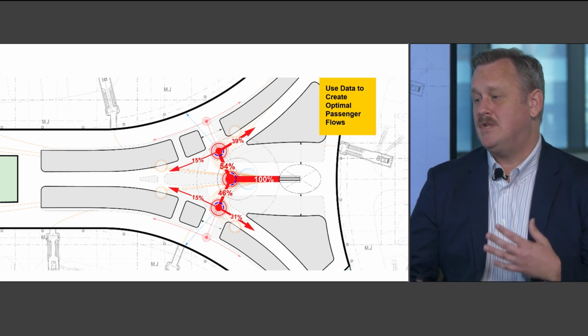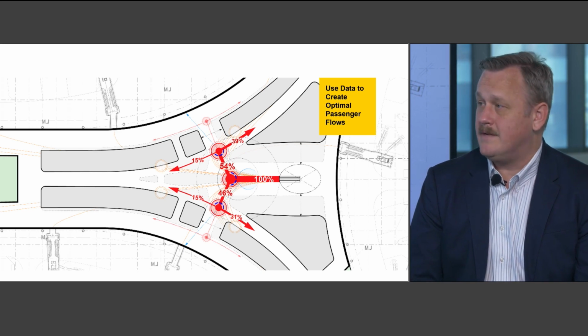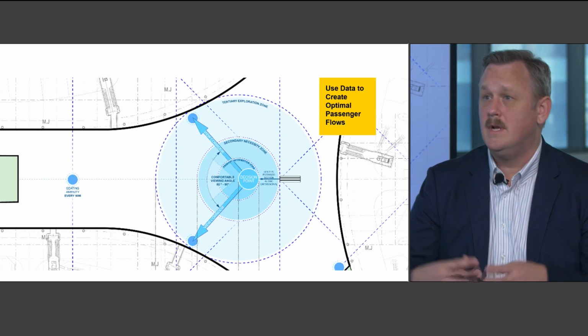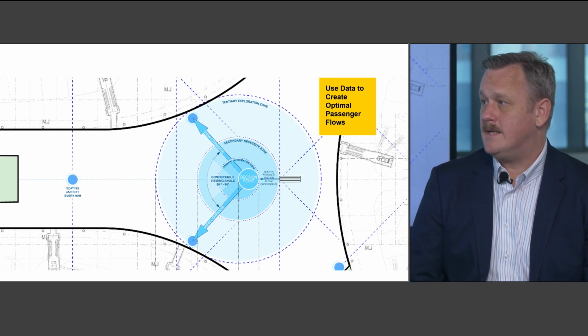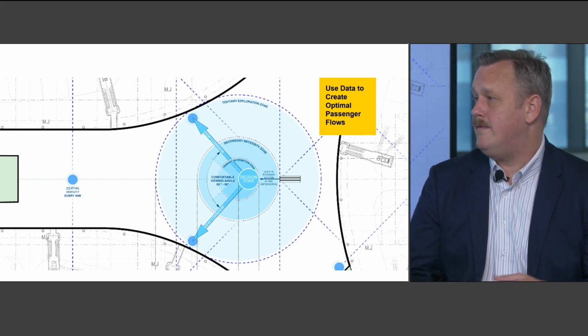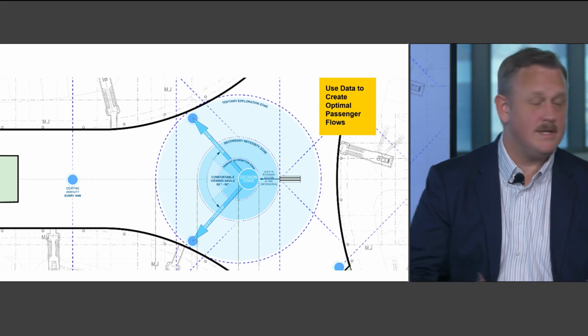We take that and translate it to a decision point diagram and identify different programmatic needs that will be needed, whether it's in a primary zone, a secondary zone, or a tertiary zone. And this can be things as critical as information kiosks right in the middle, or even just views to the beyond to help orient themselves as a part of a tertiary zone.